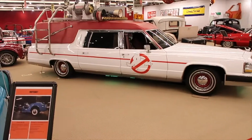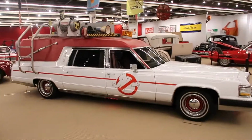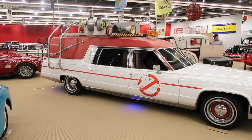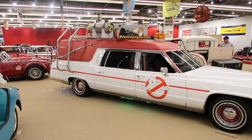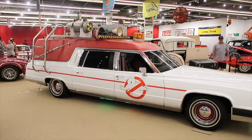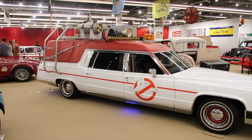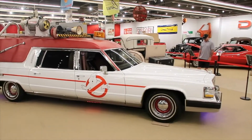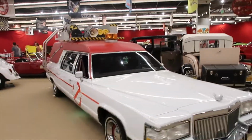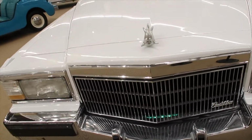All right, so this could be a little bit controversial. Does this actually fit into the Ghostbusters? Yeah, and do you know why? This is from the 2016 Ghostbusters film, now called Answer the Call. They used a hearse instead of an ambulance. Do I consider it canon? Sure don't. But there it is. I'd rather them have the ambulance. But it's a replica. I don't believe this was screen used. This is just a replica. Oh, it's got the little ghost on the front. That's funny.